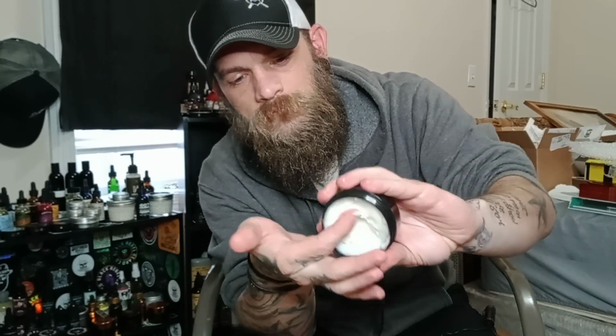But I'll go ahead and show everybody this just so you can see. Look how creamy and soft that is. Just creamy as all get out. I absolutely love this stuff. And it's gone.